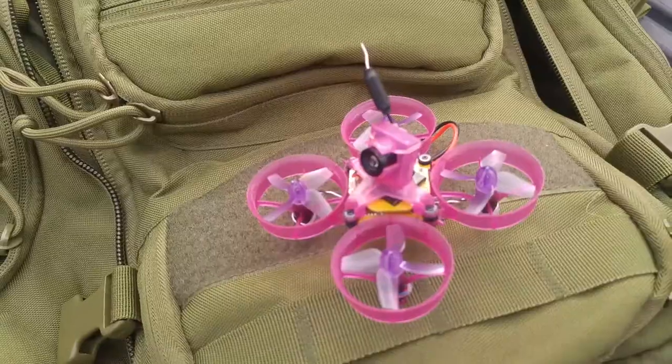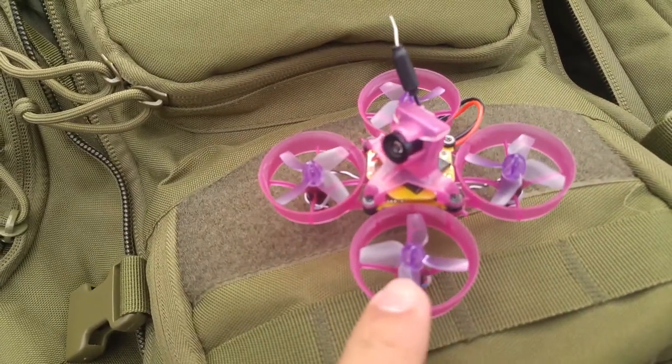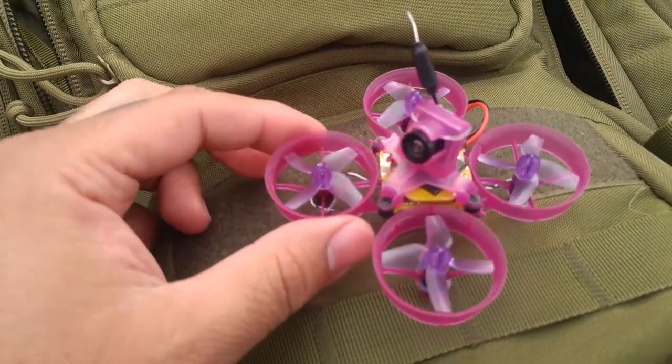So today we are over here at National City. I actually used to live like a block away from here when I was young. So this is the historical block, and I came here to tiny whoop it, testing out the new Candy props from NewBeeDrone.